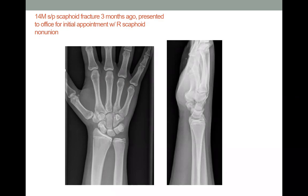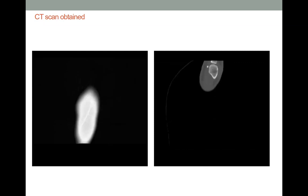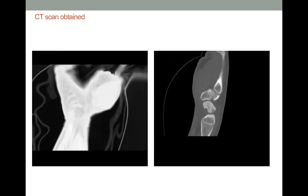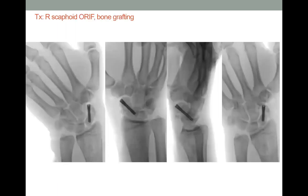The next patient is a 14-year-old male, status post a scaphoid fracture that appeared in the office about 3 months following his injury. He was found to have this right scaphoid non-union. A CT scan was obtained from the office showing some flexion of the tubercle and some displacement. So he was taken for, what's the term they use for that? A humpback deformity. So he was taken for a right scaphoid open reduction and internal fixation with distal radius autologous bone grafting.